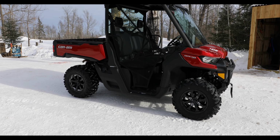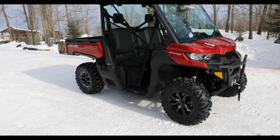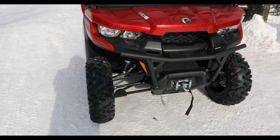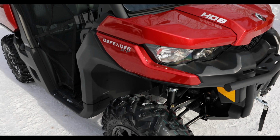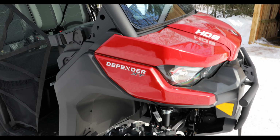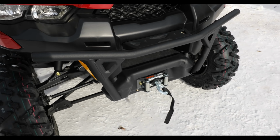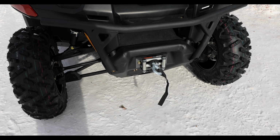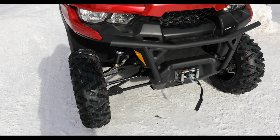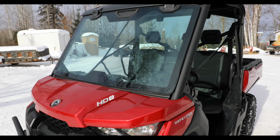This one's got the 800cc motor, not the 1000 or 999 like Can-Am calls it. This is the XT package, Defender XT. The difference between this one and the DPS, it obviously has power steering. Comes with a winch. The DPS does not come with a winch, and this comes with a bumper too up front. I had them install a windshield, a glass shield for me.